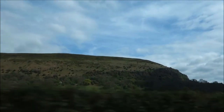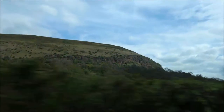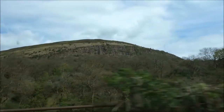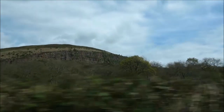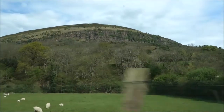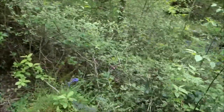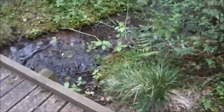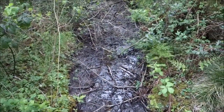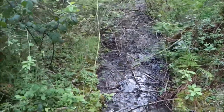Wild ponies up there. Coed y Cerrig National Nature Reserve. Back in the day, when there were no roads, 500, 600, 700 years ago, and you had to cross this country, you'd have come across some challenges, wouldn't you?